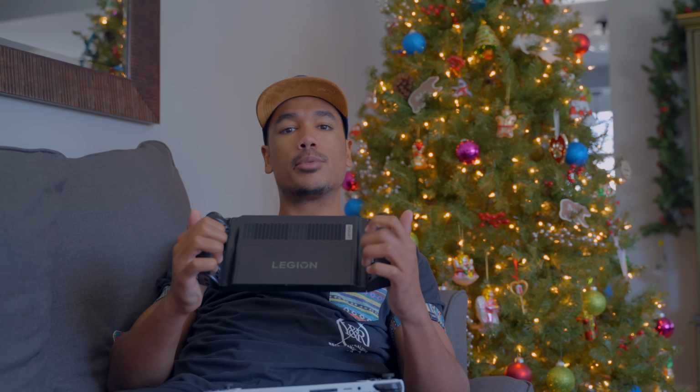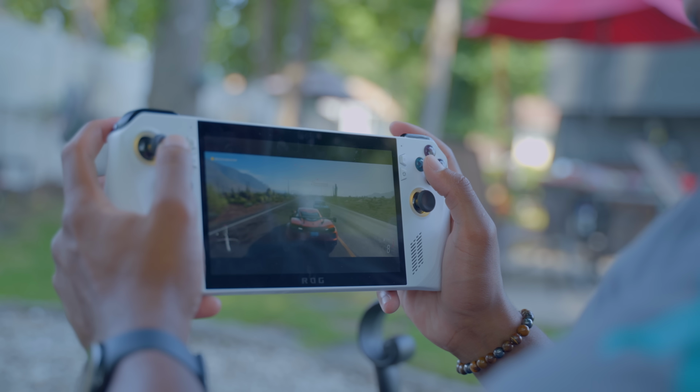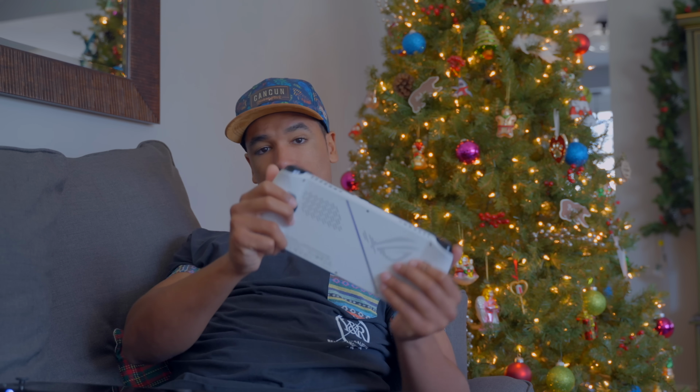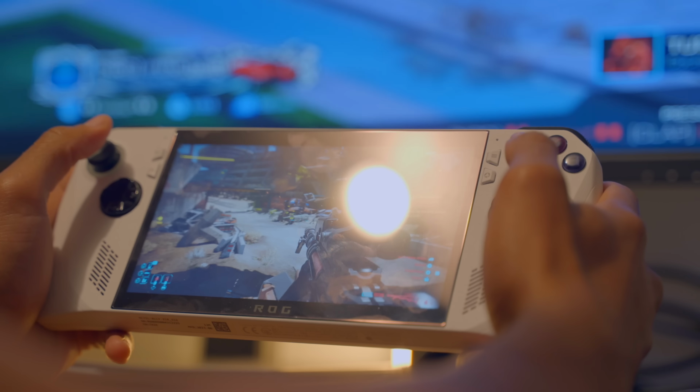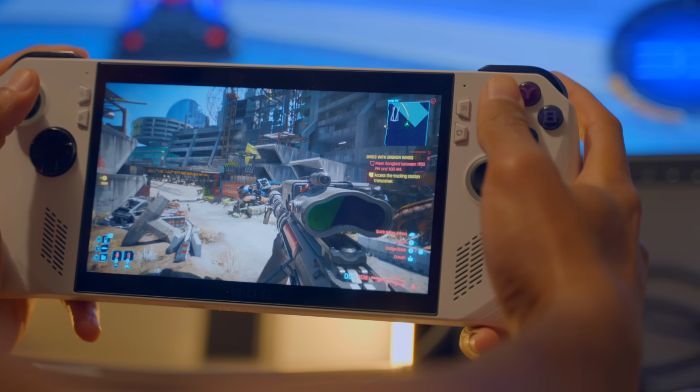The additional button options here on the back: on the Legion Go, you do have 4 options, where on the Ally, you have 2. Me personally, I don't use these all the time. The one that I really do use is the M1 function when I'm playing Cyberpunk, for example. That way when I'm aiming, I can press it to toggle on the gyroscope. I'll take my shot and then press it again to turn off the gyroscope because I don't like it when I'm doing other stuff. I only really like it when I'm lining up shots.